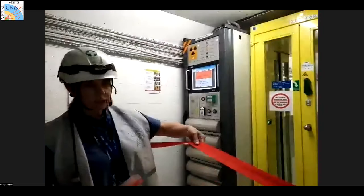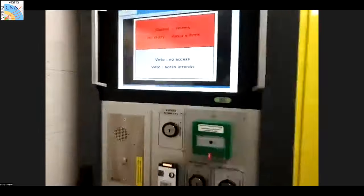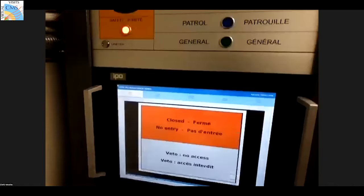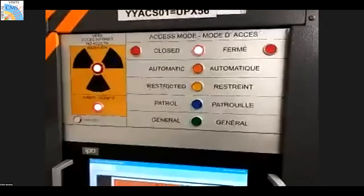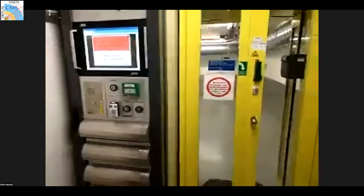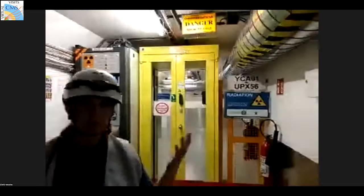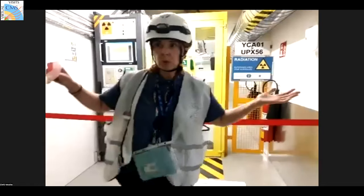Now, unfortunately, as you see, we cannot go. You see that there is a scary red signal. I think it's rather fortunate that we can't go through there because I don't want to start glowing or anything. It's better not to go. We will wait for the next access period from January to March. And then, okay, we have to stop here.